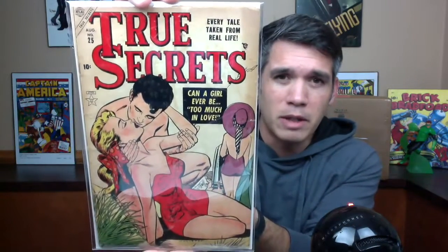Yeah. For $5 or $6, I would definitely pick this up every single time, because I don't want to run into a situation where it's like, you didn't buy the True Secrets 25 when it was sitting there for $5 in the bin. I did that with an Archie 50 at one point. I was like, oh, I really like that cover, but I'm not going to pay $200 for it. Little did I know that's like a $2,000 to $5,000 book. I mean, it's a crazy, crazy collectible book.